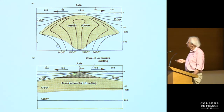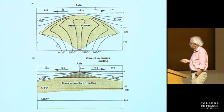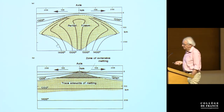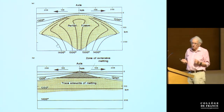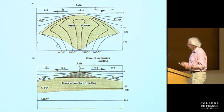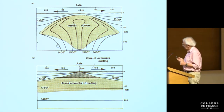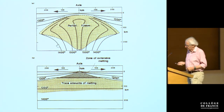The heat flow, the topography, and later on the melting were simply a consequence of the divergence of the plates at the surface. Now, if that's true, that puts an extremely strong constraint on everything that's going on, because everything then has to be the result simply of the extension and not of any deep structure.